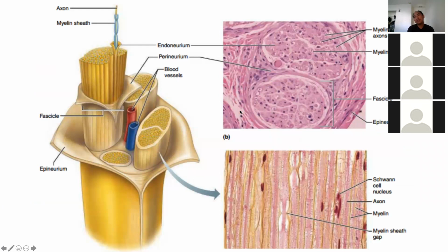The nerve structure is very similar to the muscle. Like we have epimysium in the muscle, the nerve has epineurium because it is a nerve. In the muscle, we call it epimysium. In the nerve, we call it epineurium.